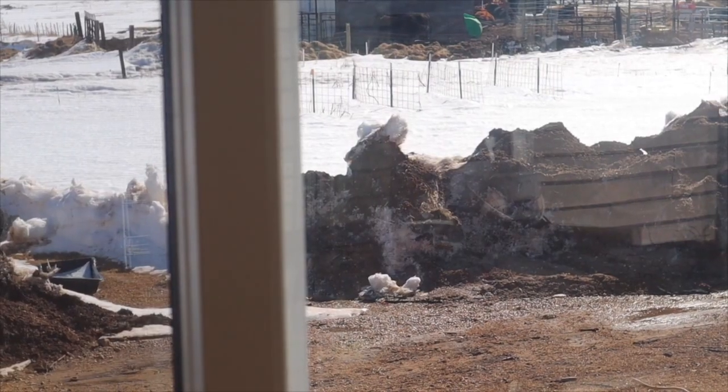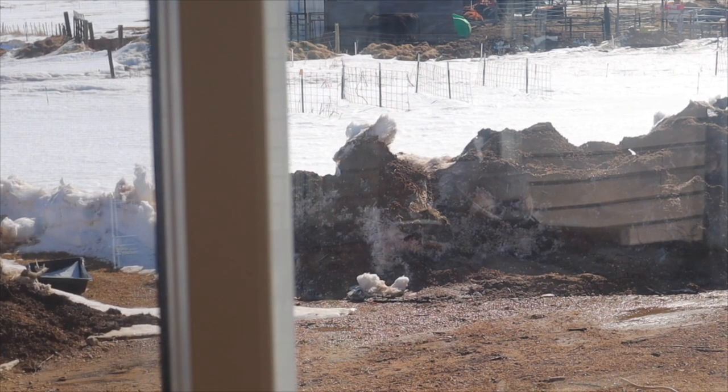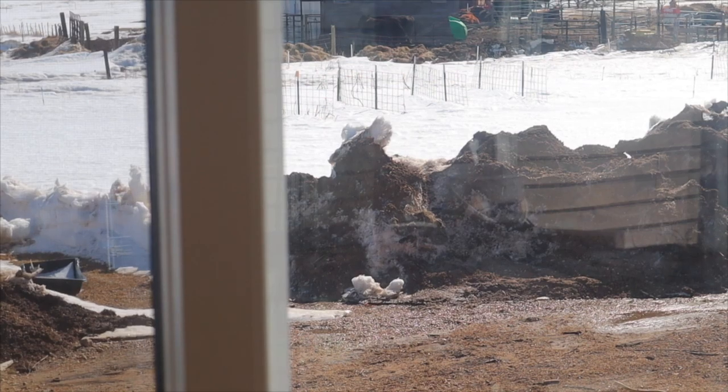I'm going to show you my garden right now. That's it. Nothing's getting planted anytime soon.